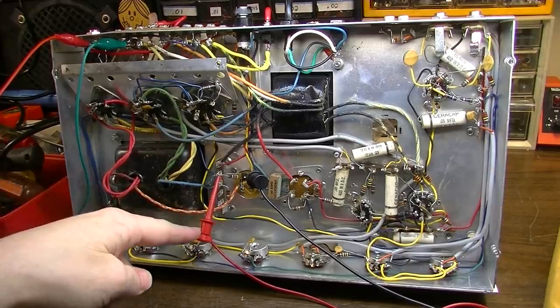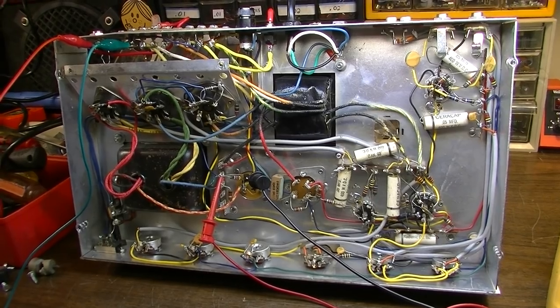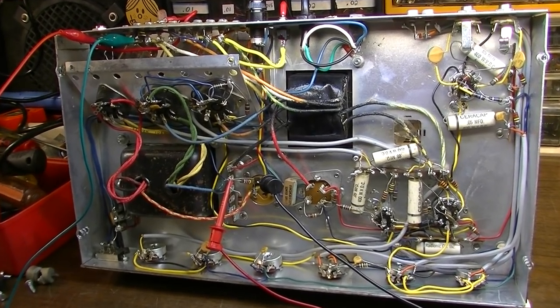Alright, I have my leads hooked up here, getting ready to take some measurements. But instead of doing that, let's play a game. Let's play spot the problem, okay? I'm going to start zooming in on something, and you tell me when you've spotted the problem. You may have actually already spotted the problem, and I only just now spotted it, but tell me when you spot the problem here.